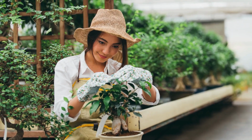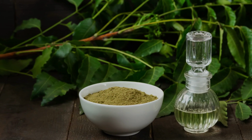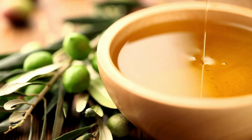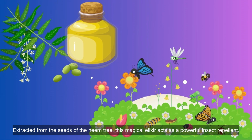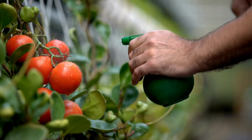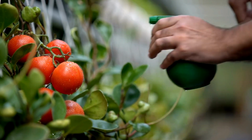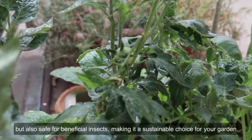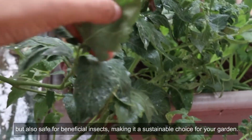Let's jump right in. Number 1. Neem Oil, the guardian of gardens. Our first natural pest control wonder is neem oil. Extracted from the seeds of the neem tree, this magical elixir acts as a powerful insect repellent. It disrupts the life cycle of pests, preventing them from damaging your plants. Neem oil is not only effective but also safe for beneficial insects, making it a sustainable choice for your garden.